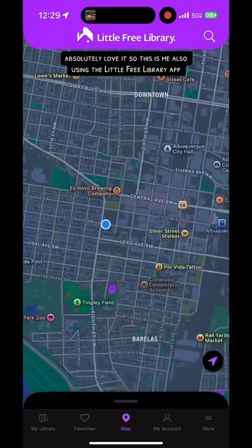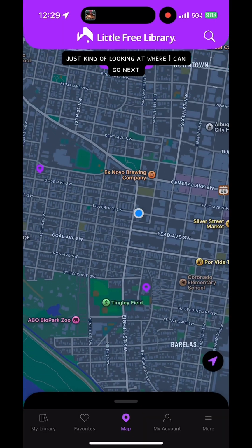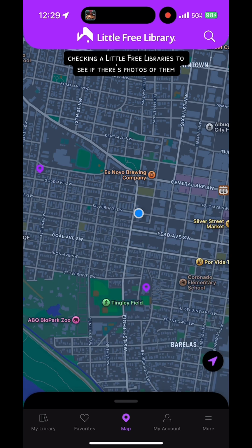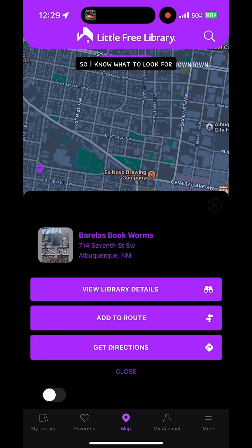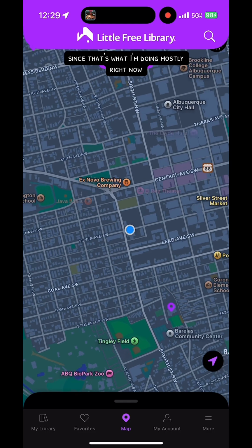Absolutely love it. So this is me also using the Little Free Library app, just kind of looking at where I can go next, where I'm at, what's going on, checking the little free libraries to see if there's photos of them so I know what to look for, things of that nature. I thought I would show the app off a little bit since that's what I'm doing mostly right now.